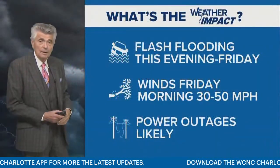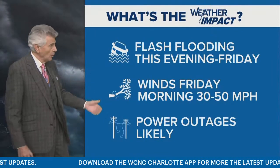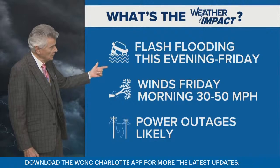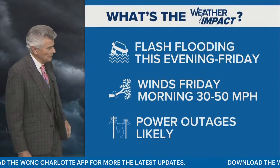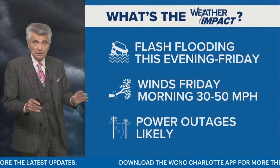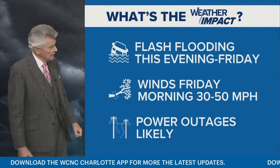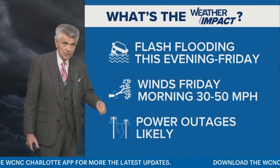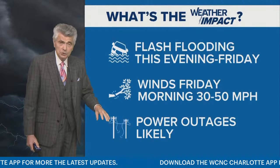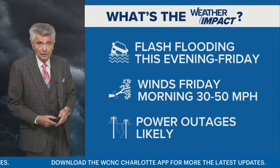we're going to see the effects here later in the day tomorrow, especially as we get into early tomorrow morning. Flash flooding this evening through tomorrow. Winds up to 50 miles an hour, gusting at times. We could have steady winds 15 to 30 miles an hour with some gusts over 50. Power outages, yes, are likely. When you get these intense storms, you get the saturated soil, the trees go down, the power lines go down, and we get a lot of loss of electricity.